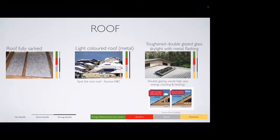Where I live in Barara, my house, in fact, was just badly damaged by a hailstorm. If I had a fully sarked roof, I can tell you now the amount of work that had to be done on the house would have been a lot less. I was just lucky that my ceilings and walls were made of asbestos, because if I had gyprock, I could have expected gyprock to come collapsing down on my head. But of course, the asbestos was a whole other issue altogether, which, again, I would rather not have had to deal with. But swings and roundabouts. Yes, so that's sarking for the storms.